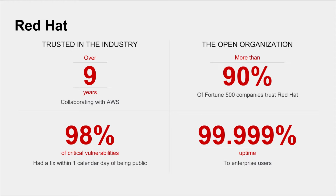Red Hat has a worldwide presence, which allows us to provide enterprise-grade support, software updates, and critical vulnerability fixes rapidly. In fact, we have a track record of releasing a fix within 1 calendar day of a critical vulnerability being made public. The short story is we provide a stable and trusted platform for more than 90% of Fortune 500 companies, helping our enterprise customers achieve a 99.9% uptime.